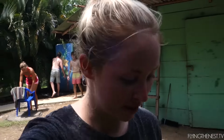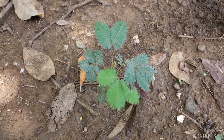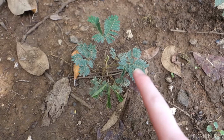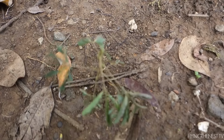I'm gonna show you guys something really cool. You ready? So I'm very sweaty because we just finished our job, but this is a little plant. Wait for it to focus. Okie dokie. I've never seen it before, so you touch it, Stephen, and it wilts. You look really tired. That was the toughest thing we've done.